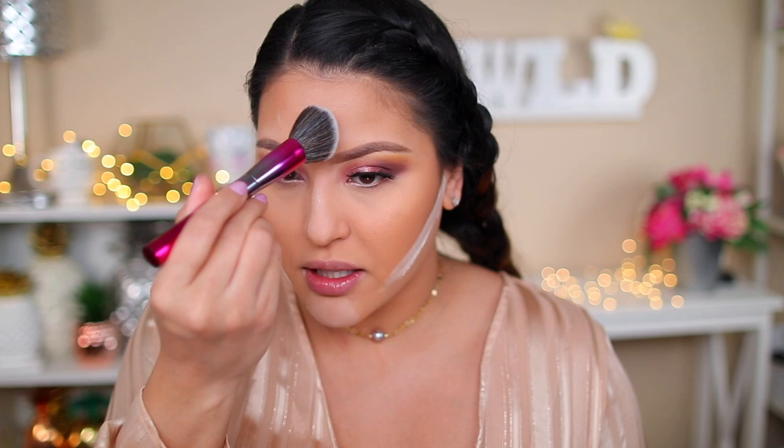Okay, so I did have a contour brush which I could have used. I just saw this, sorry, because I keep just looking all over the place and there's products all over. So I'm just gonna use this just to kind of sweep away. See how it helped just highlight this area? I should have maybe baked this one a little bit longer, but it's okay.